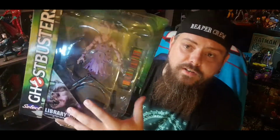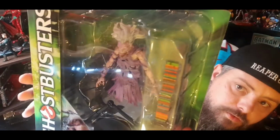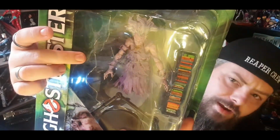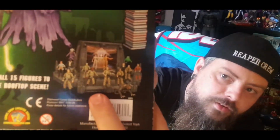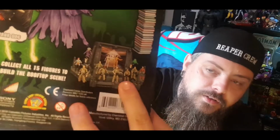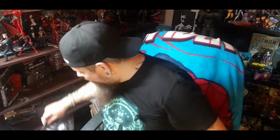And what we didn't realise was, I don't know if you can see in there, there's a statue of the demon dog, or the terror dog. Basically, it's part of a build-a-figure set. I mean, instead of a figure that you build, you actually build the final scene on top of the tower from the first Ghostbusters movie. So we're probably going to end up collecting and building that.